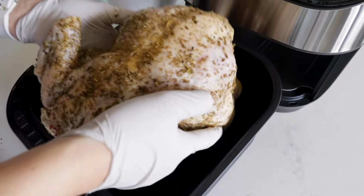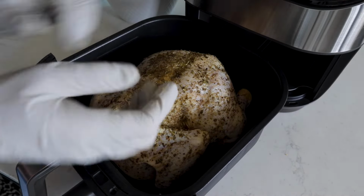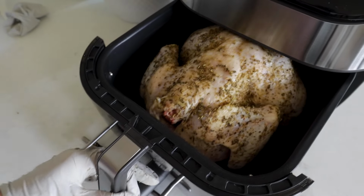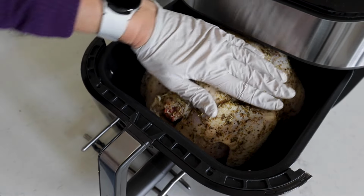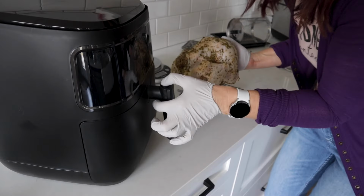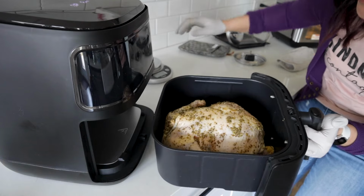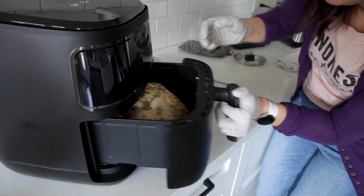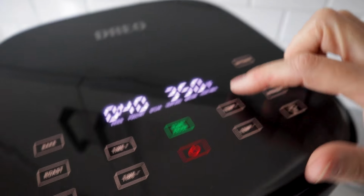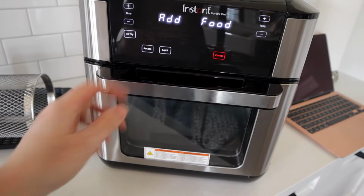We're going to start with the breast side down, and yes, this is going to fit in this air fryer. Oh boy, barely. It's actually scraping up on that burner. Well, this will be interesting. All right, this is ready. Plop that right there. Plenty of room. There we go. This is going to be easy. I'm just going to 40 minutes at 350. There we go. Okay, this is telling me to add food.